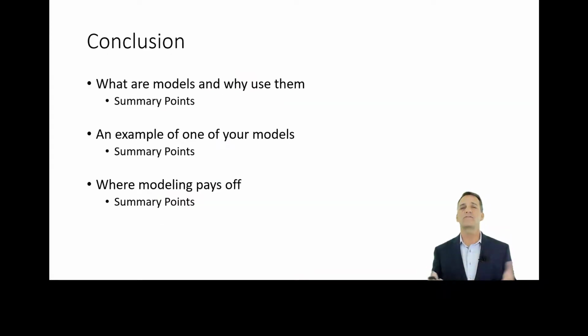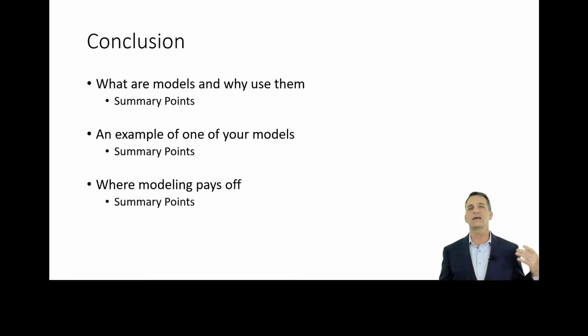The last thing we'll do with that final presentation is we're going to conclude and reiterate what models are, because these are the three big takeaways. So we want to reiterate the models and the summary points that I provided. We want to give an example of the model that you talked about in all of your takeaway points. And then again, we want to say why modeling pays off. And that's it. We want to give a very clean, short presentation so that we can spend time answering questions. And I want you to take this back to your business to help you move forward with doing digital services the right way.